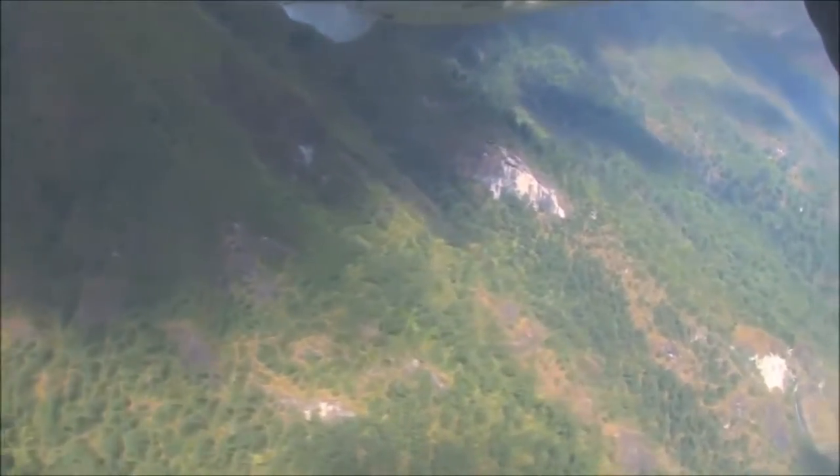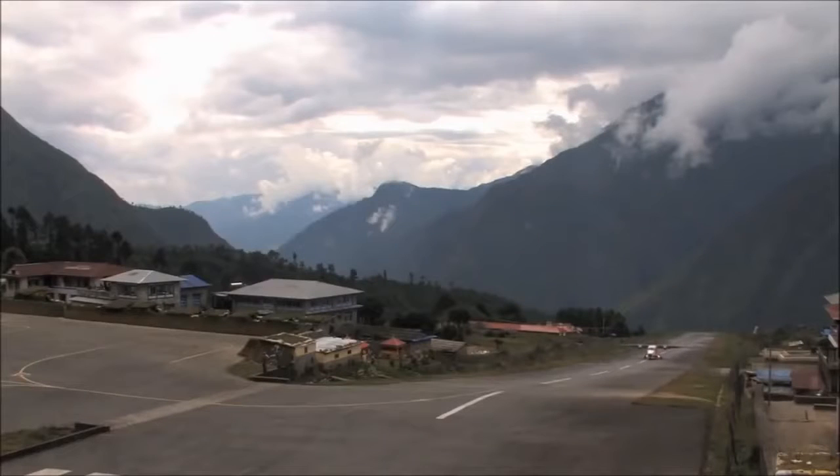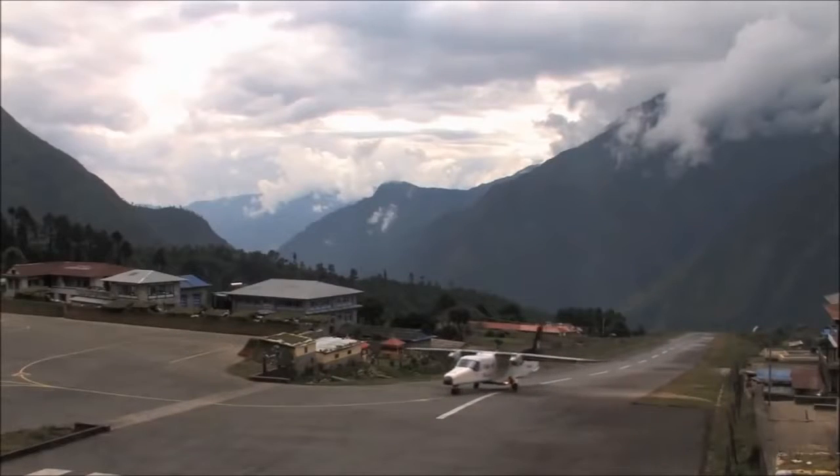For many people, this will be the smallest plane they have ever travelled on and an exciting start to the journey. This flight takes us to the Khumbu region of Nepal.